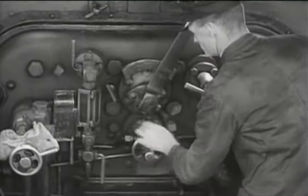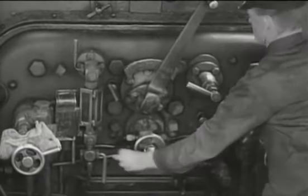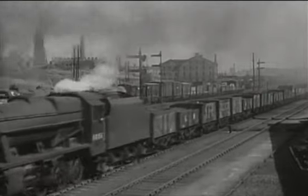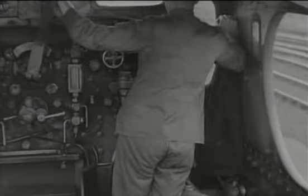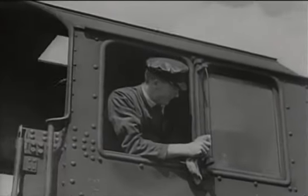The system of training men for the footplate has been carefully devised to ensure that nothing is lacking, either in practical working experience or in theoretical training. Different classes of locomotives are designed to haul particular types of trains. So, as time goes on, Jim handles an increasing variety of locomotives and trains. He becomes a regular driver.